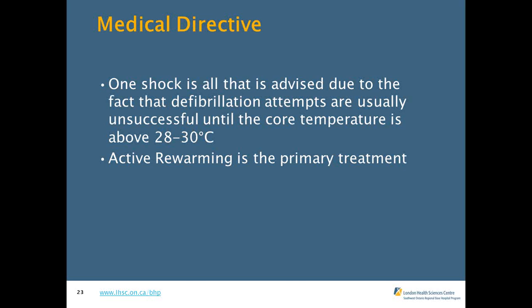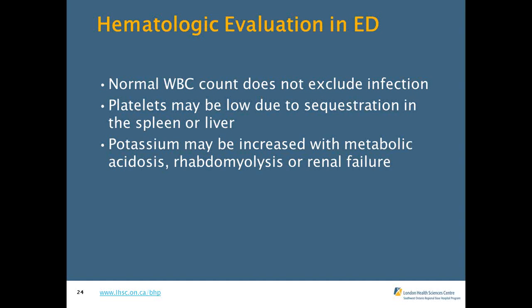And so the reason why one shock is all that's advised is because defibrillation attempts are usually unsuccessful until the patient's at least 28 to 30 degrees. Active rewarming is the primary treatment, but I need to stress that this isn't something that should be done in the field. This is something that needs to be done in the emergency department. So that's why we don't go and continue doing shocks and epi in the field.